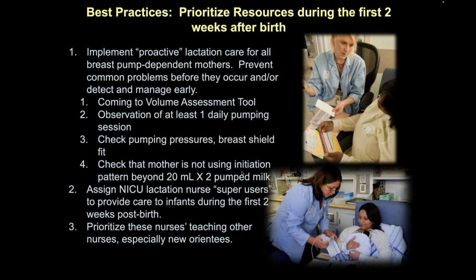Okay, let's go to best practices. I'm not going to spend a lot of time on these because I want to have at least a minute or two for questions. So obviously, prioritizing resources in this first 2 weeks. Now, when I say proactive lactation care, that means we don't wait for the mother to come to us and say, I'm having problems. We know what those early problems are from all of the research that's been done. I've listed different examples here that I think people want to think about.